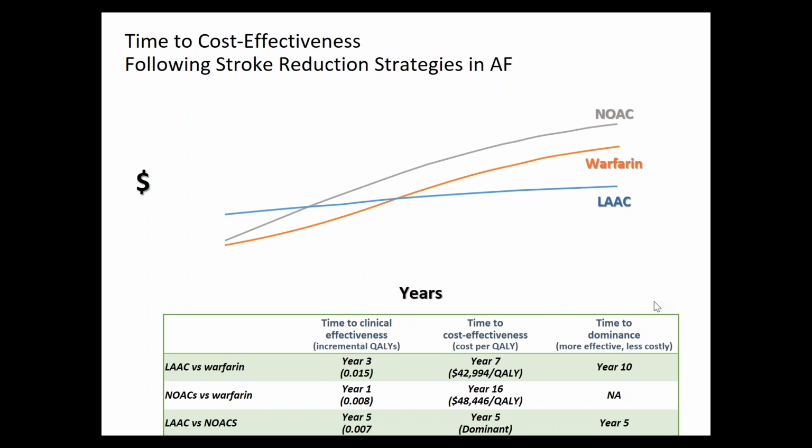And so time to dominance. When is the device more effective, less costly than Coumadin? That's at 10 years. When is it more effective, less costly than a NOAC? That's at 5 years based upon all this data.